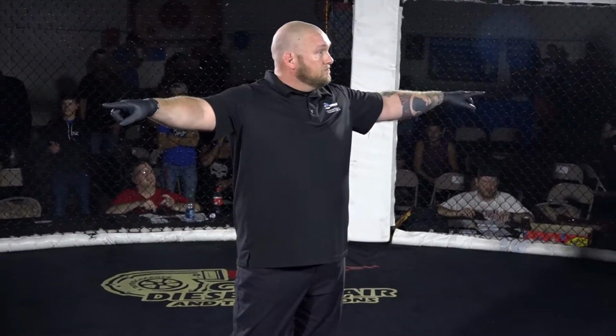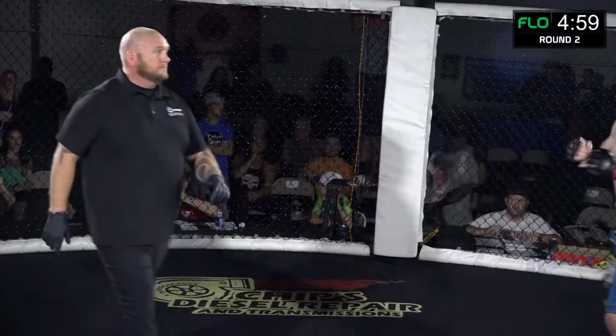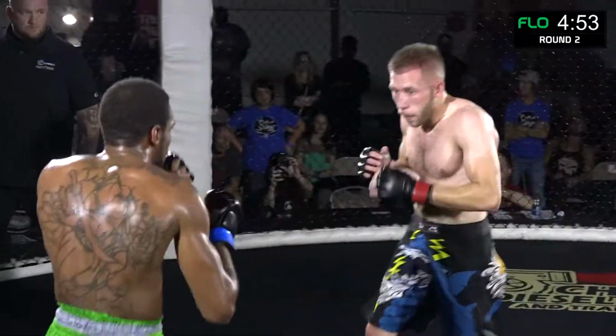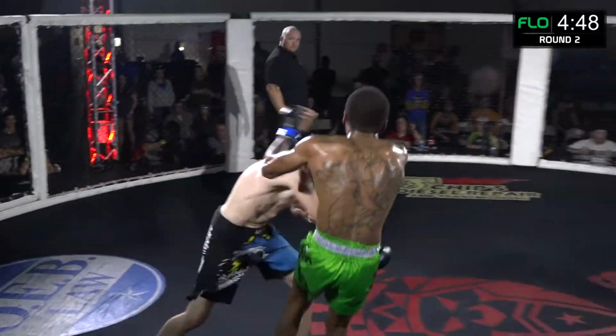Both of the men watching, focused. Round number 2. Wow. Do they make it to a round number 3? We'll see. What's in the gas tank? Round number 2 has been underway. Massey training with a big left hand. Ooh. Oh, spinning back fist attack. Kilburn absorbing the left hand of Edward Massey.